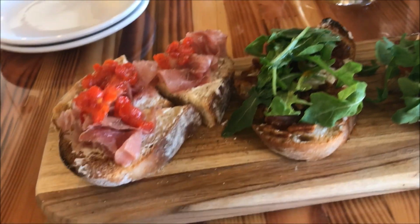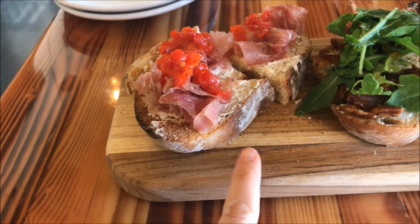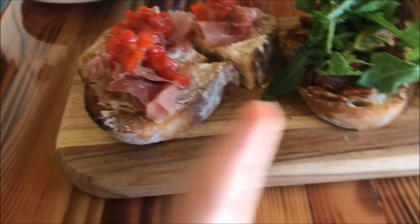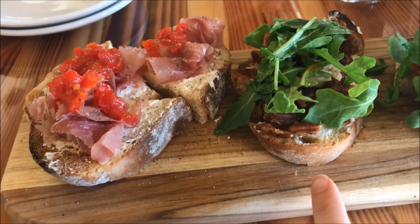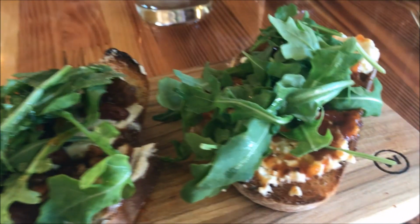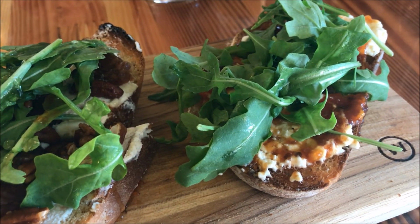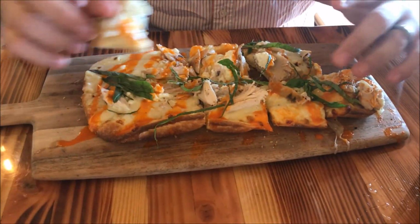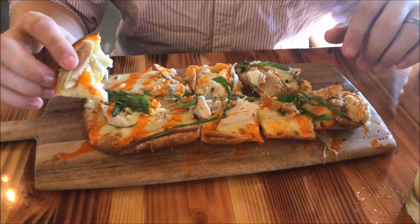I got a bruschetta board. This one has mascarpone, prosciutto, and then red pepper jam. This one has candied pecans, goat cheese, arugula. This one has burrata and then a tomato jam. And Micah, what did you get? I got an Angry Bird flatbread. What's an Angry Bird flatbread? It's a flatbread with an angry chicken on it. It's quite good.